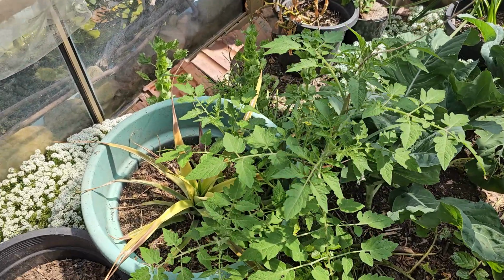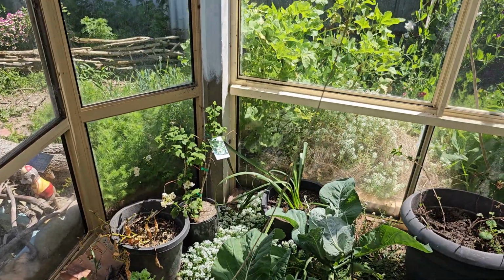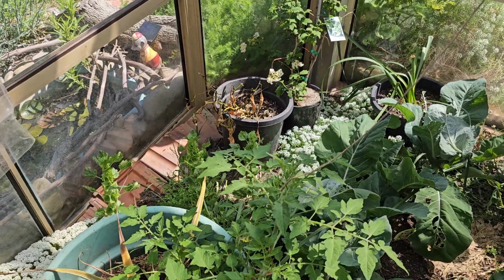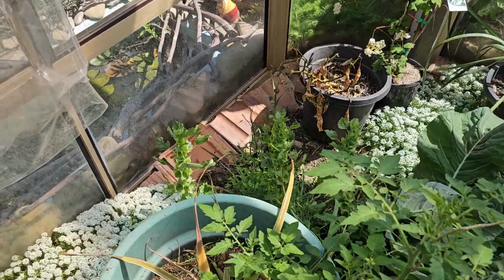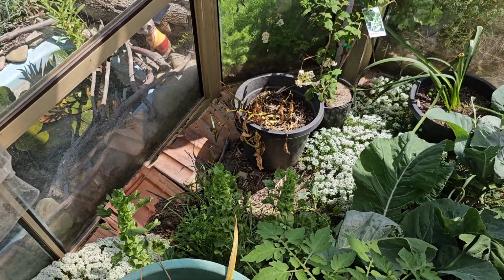The tomato. It's a tomato that's self-seeded here and it's growing up next to it. So I thought, okay, fine. It can stay there. I've got my string going up to the roof, so it'll hang out there. That's fine. Bells of Ireland, they're going along all right. Again, more of a looker because I love it.